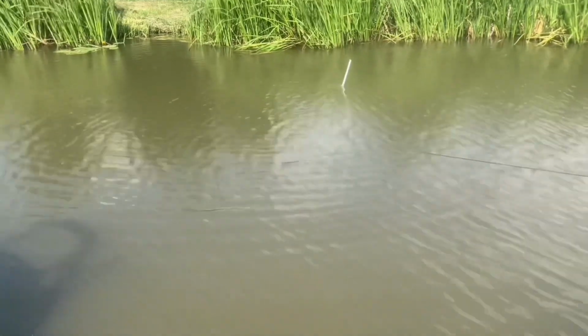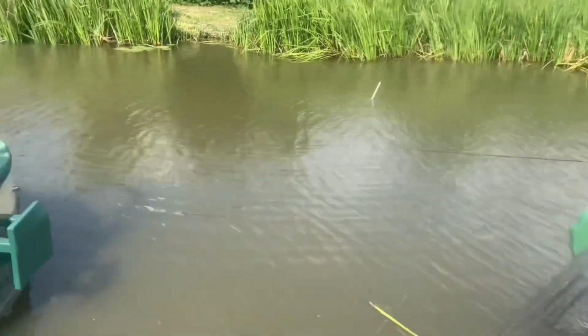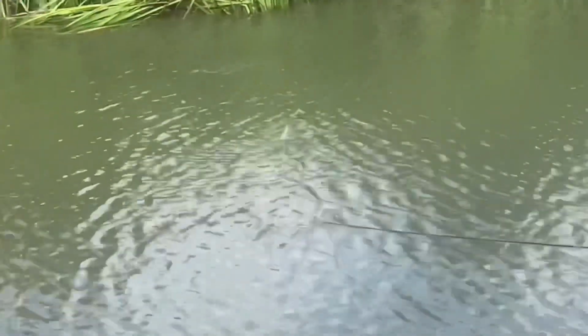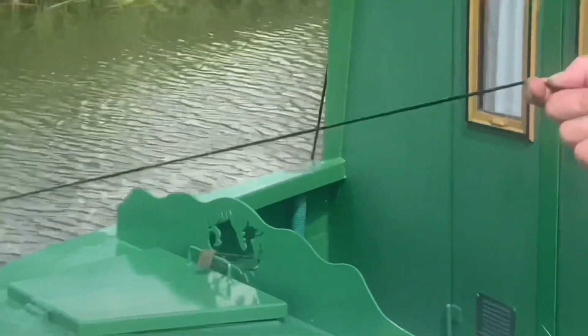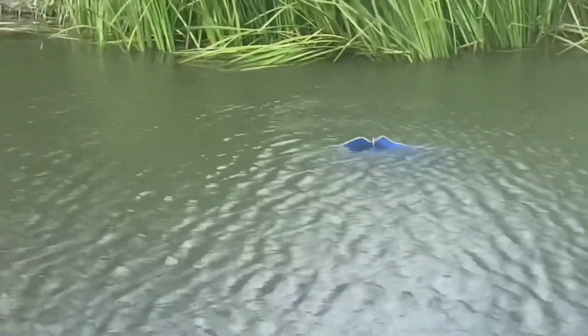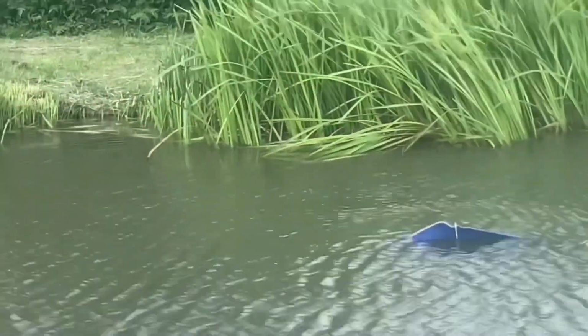We've got movement. We've got movement. You got something. It's a Loch Ness monster. Yeah, he's got it. He's got it. Look at this skill. Expert angler. Look, he's gonna come up.